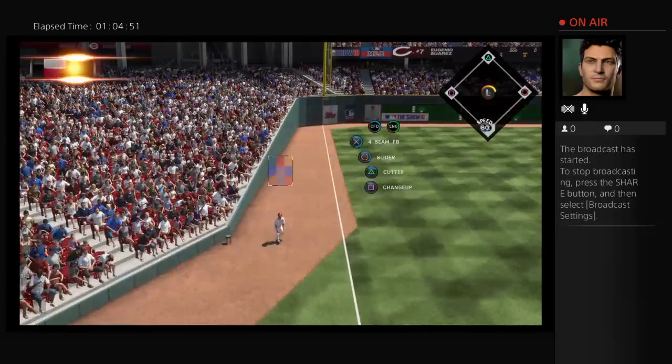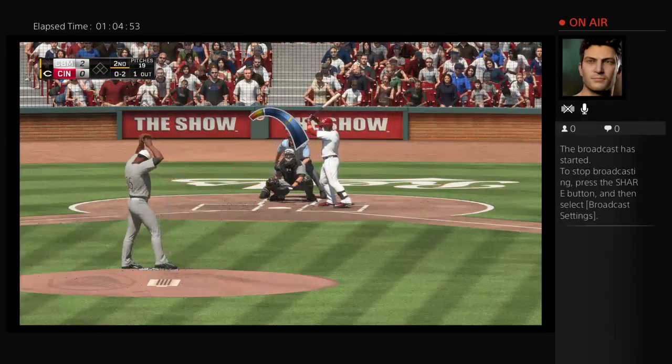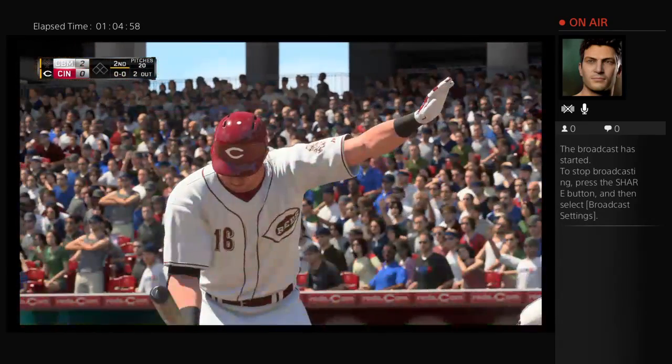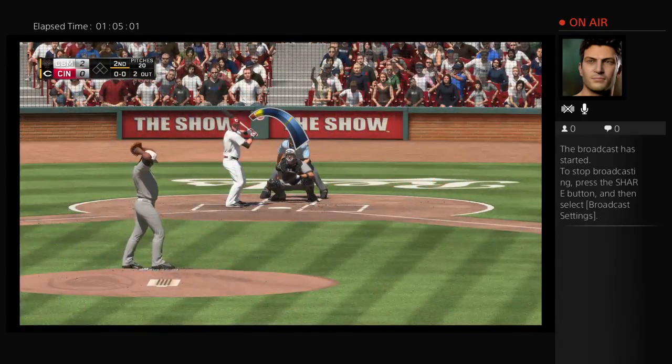Swing and a liner, but this will be foul. Pineda into his motion, 0-2 pitch on its way. Oh, and this is swung on and missed. 4 strikeouts already, and that's out number 2.